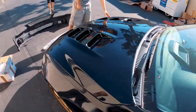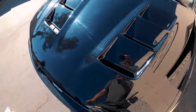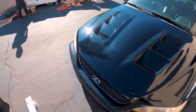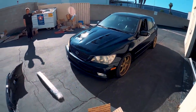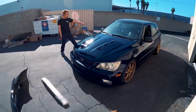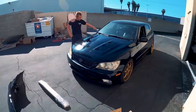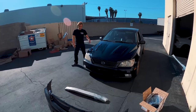Sick. Now you can see how dirty my engine is. That looks nice. I can check my oil whenever I want. Oh yeah, there's plenty of clearance right here. Hey, the fitment's fucking good, dude. I was really concerned about this line right here. Fuck, they fucking nailed it.